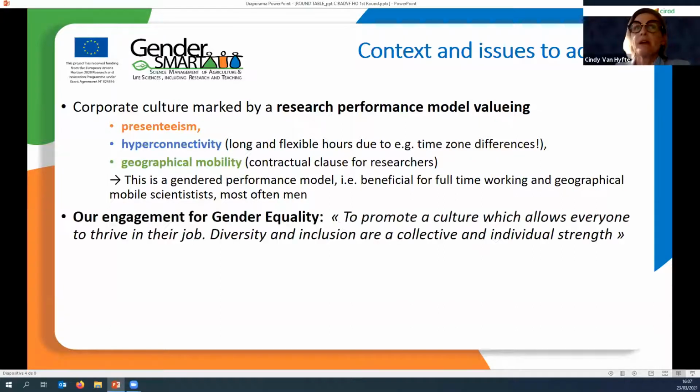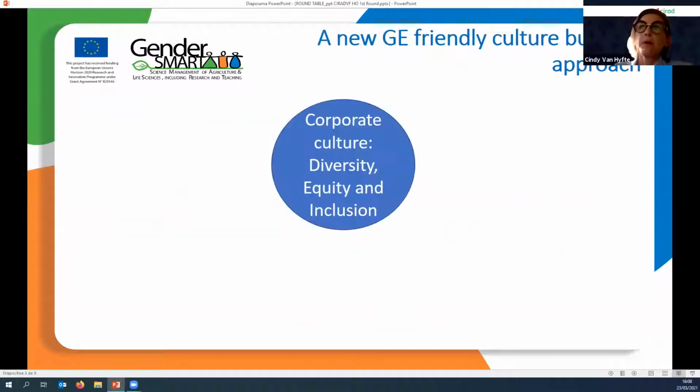So our engagement for gender equality is that we want to promote a culture which allows everyone to thrive in their job. We really want to promote diversity and inclusion as a collective and an individual strength. To build a corporate culture characterized by diversity, equity, and inclusion, we have put in place different actions.